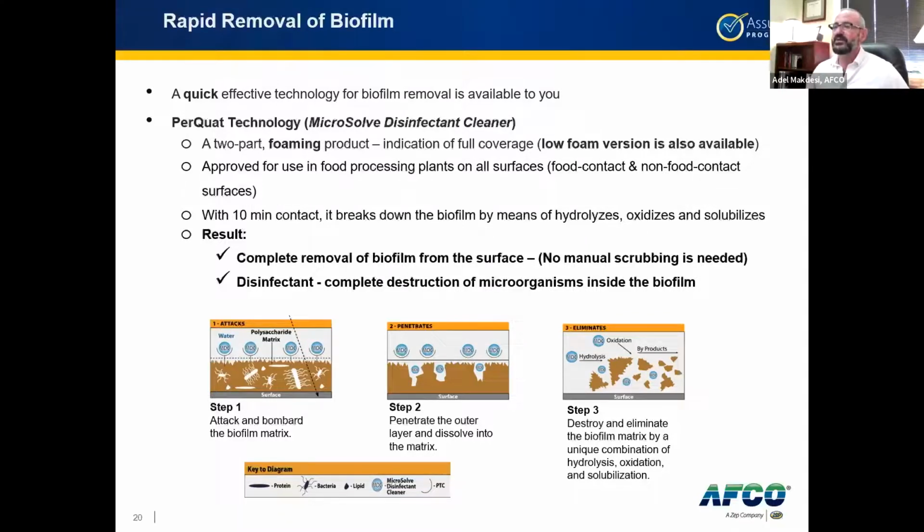What we call that technology is PerQuat technology. Okay, there are different types of products for that technology. It comes in a liquid form or powder form. It's a two-part product. You have to mix them at the same proportions. So if you use part A at 16 ounces, you have to use part B at 16 ounces per gallon of water. If you use it at 12.8 ounces, you have to put part 1, you have to put part 2 also at 12.8 with a gallon of water, and then foam it on a surface, and that will remove the biofilm.